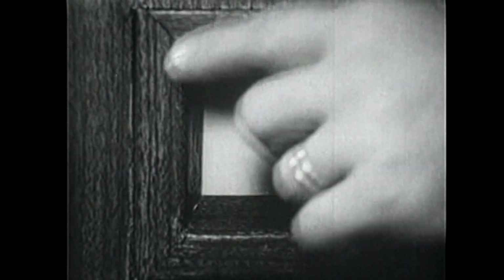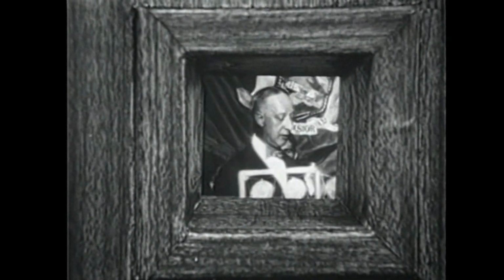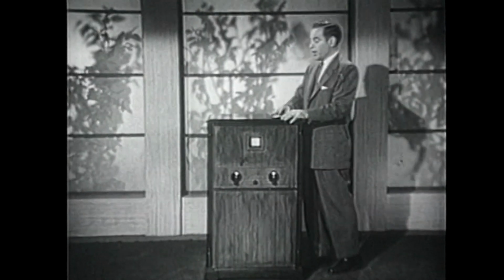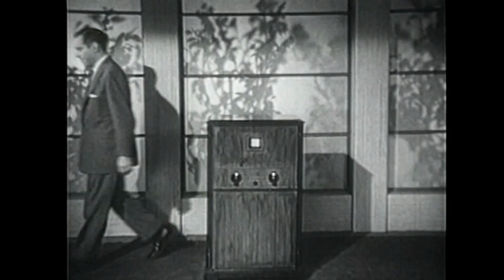The picture was seen on this small 3-inch screen. Later in that same year came the first long-distance television. It looked something like this. That's Governor Al Smith accepting the Democratic nomination for president. General Electric engineers relayed the ceremonies from Albany to Schenectady, a distance of 17 miles. But the TV set had a long way to go, and GE scientists were working to improve it.